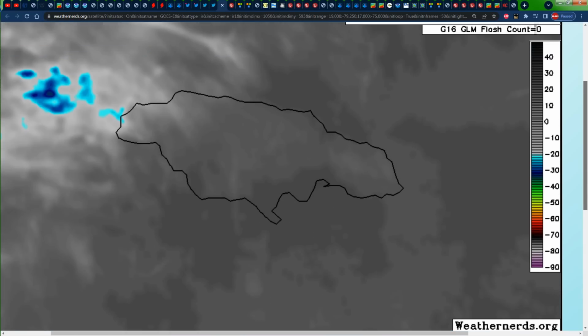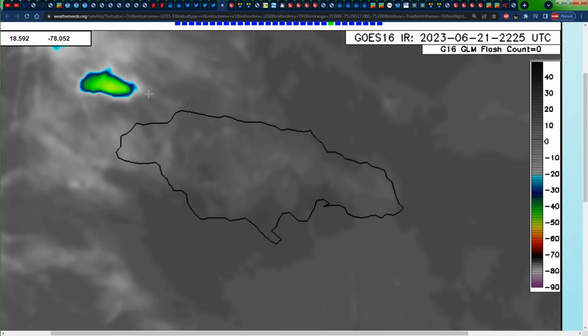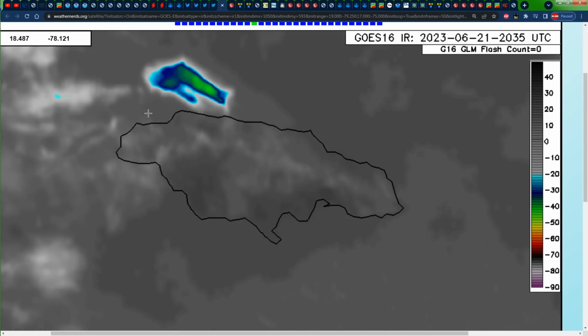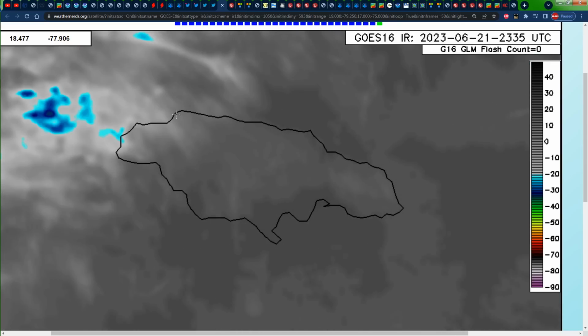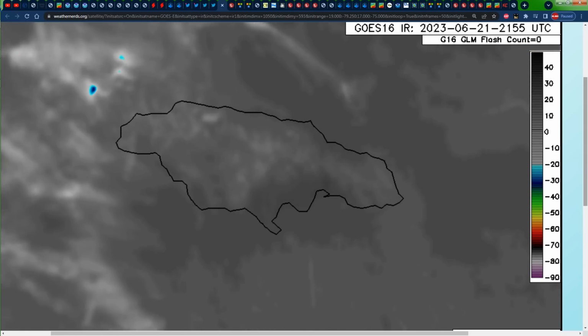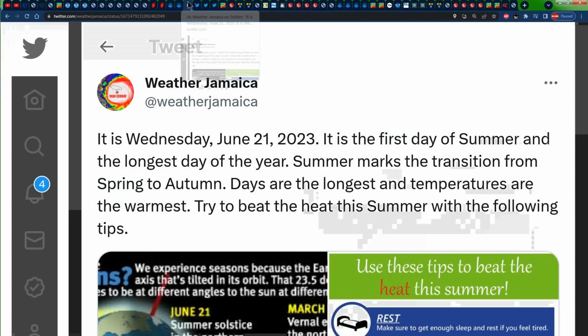So we can see it on the infrared satellite images right here, with all of the sparkling white dots and the burst of convection with the green shades indicating the high cold cloud tops right there. But we definitely had some amount of rainfall, so it's not like the models were wrong, it's just that we didn't get a chance to make a post.